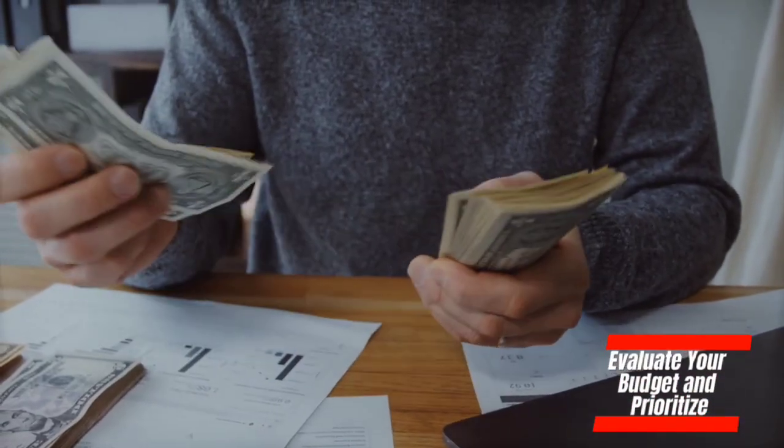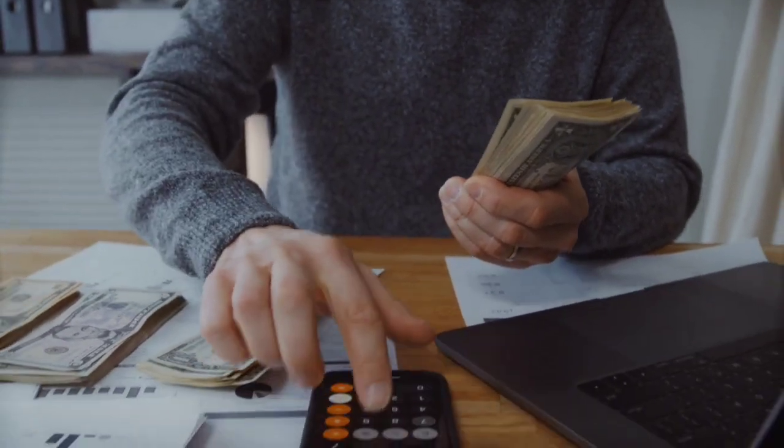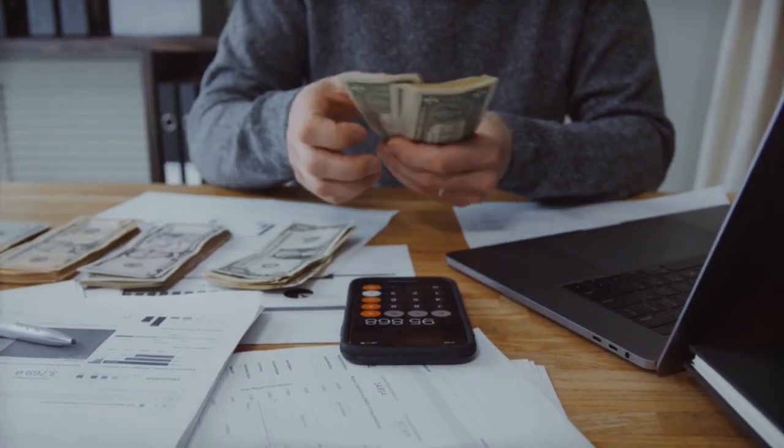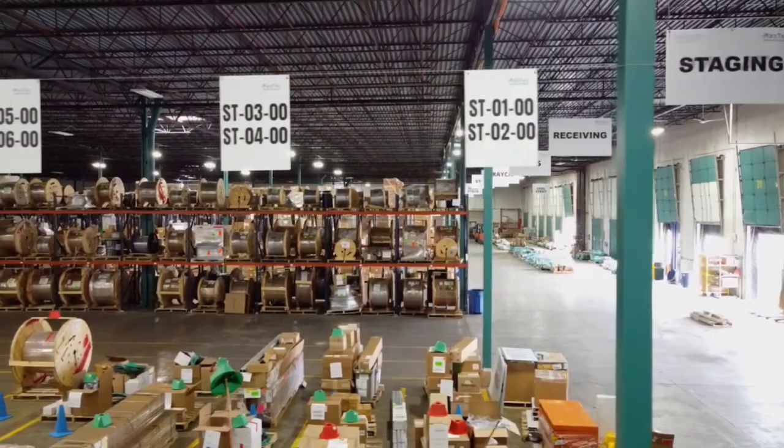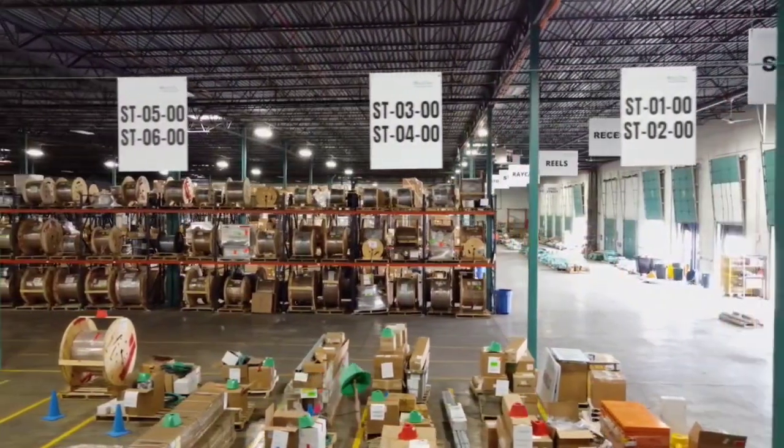Number 3. Evaluate your budget and prioritize. Think about how much you want to spend on plumbing. Plumbing can cost more or less depending on how complicated it is and what fixtures you choose.